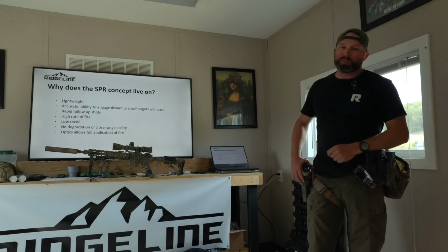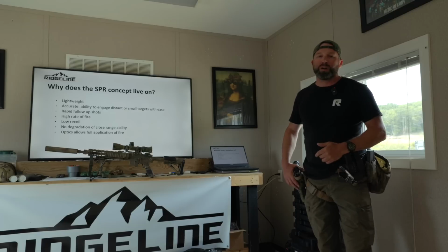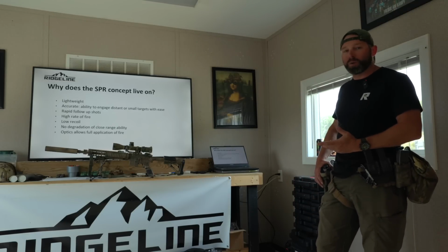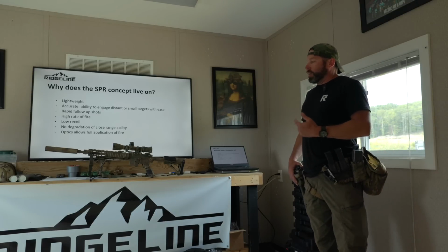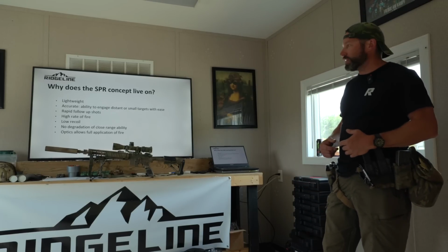Why does the SPR concept live on, right? What is so good about this thing? Why are we teaching classes about this? Why are so many guys building them? Why is this the most enjoyable rifle to play with in the entire world? Well, first of all, it's lightweight. A lot of the 7.62 systems that are out there, they add a lot of weight. So it's very heavy to carry. The ammo is very heavy to carry. You get less rounds in the magazines.